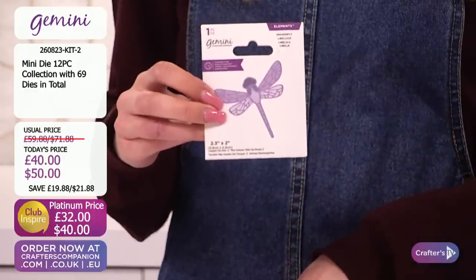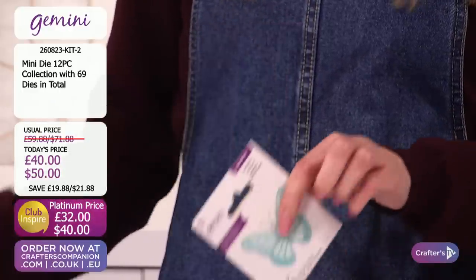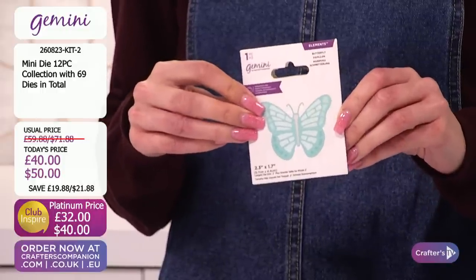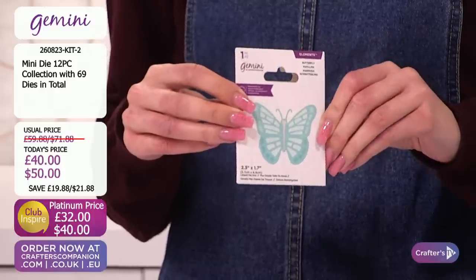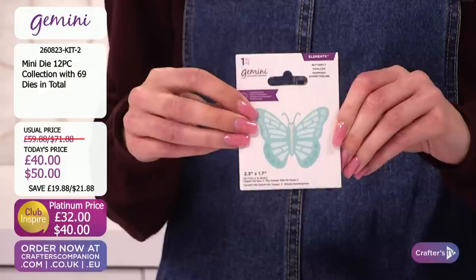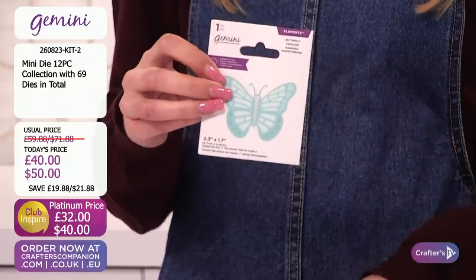And of course, it won't be a collection if we're bringing you a dragonfly. Of course, we've got to also bring to you a beautiful butterfly. One of my absolute favourites. I use this day in, day out in my crafting, just as that finishing touch, maybe to hide a little crafty boo-boo as well. It is perfect for doing that, but a gorgeous design that we've got with our butterfly.